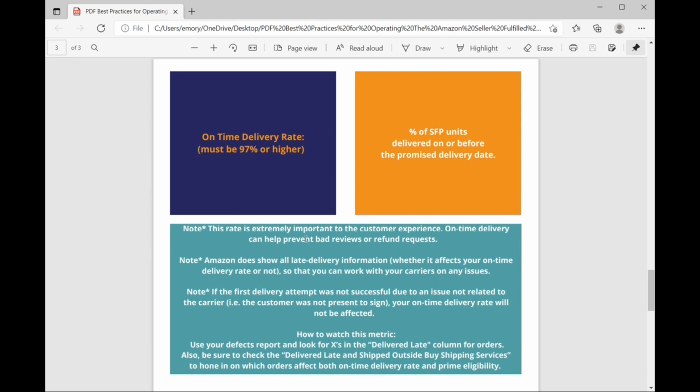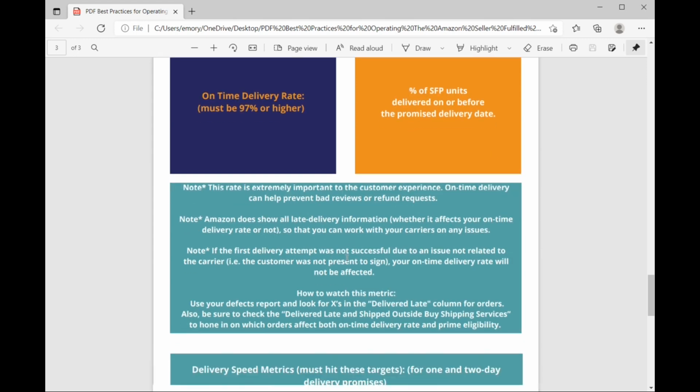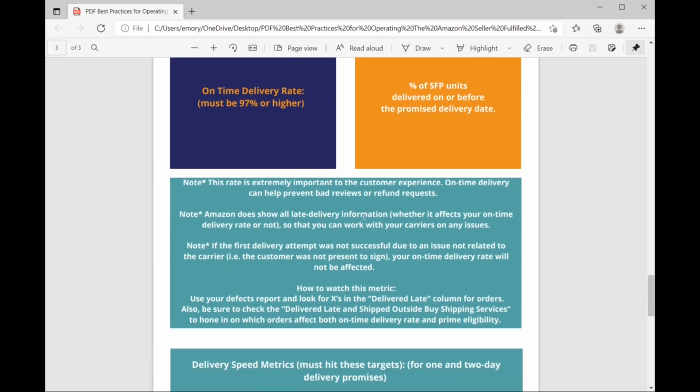So making sure that you are having an on-time delivery rate is going to help you prevent bad reviews or refund requests. And the way you can look at this is it's just the percentage of your seller fulfilled Prime units delivered on or before the promised delivery date. Another note, Amazon will show you all of this late delivery information, whether it affects your on-time delivery rate or not, just so that you can work with carriers on any issues.